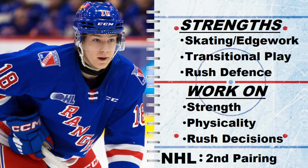Great skating, edge work, four-way mobility. And like I said, he uses that to his advantage to help with the transitional play. He's good at rush defense. He's a good rush defender because of that skating, right? Gaps up well. Now, what he needs to work on, he's got to get stronger. Got to bulk up a little bit. Got to be able to handle the bigger players. Physicality needs to be a little bit more physical. I think that will come if he gets a little bit more strength, he'll be a little bit more assertive. So that physicality might come with that.